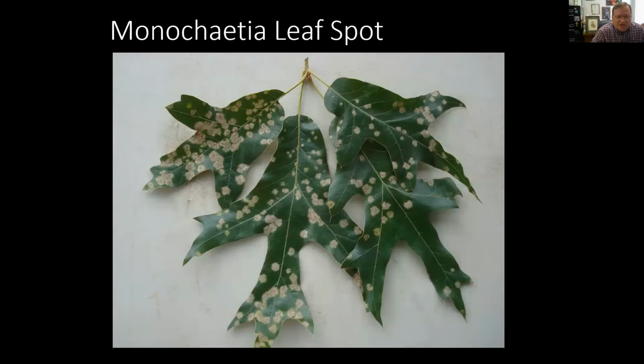So I started digging, and what I found was that there was a fungus sporulating in these spots, and the fungus name is Monochaetia. And the good news is that even though it looks bad, generally the leaves don't drop. They'll hang on all summer. So it does very little damage. But this certainly is something that we saw most of the summer on oaks from the red oak family. But not a problem. Just know if you see it that it is a fungal leaf spot.